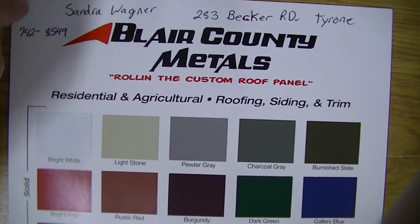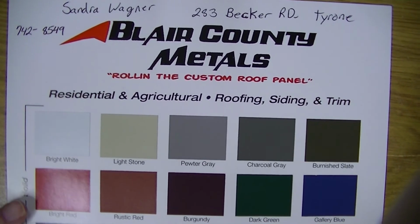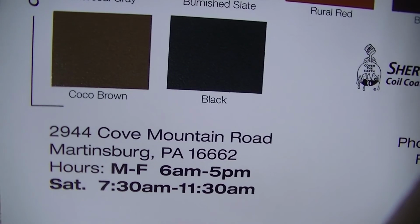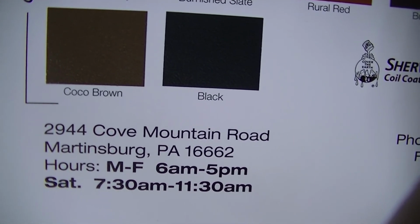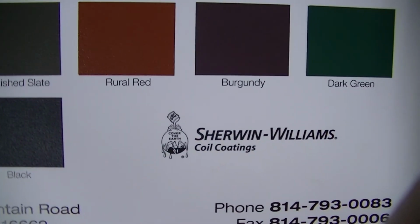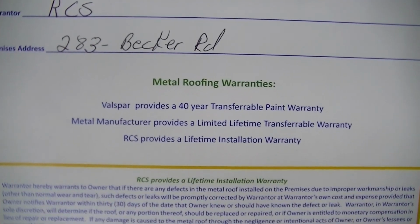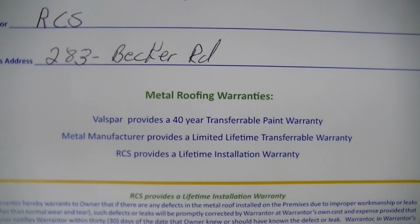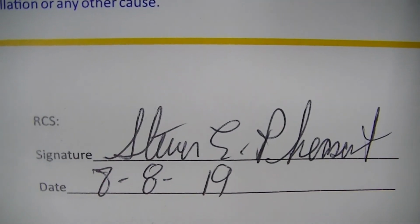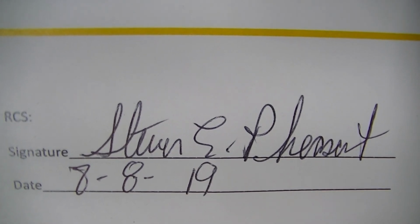And you can see who furnished the metal. Blair County Metals. And they are located at 2944 Cove Mountain Road in Martinsburg. And this color chart says Sherwin-Williams. The warranty from Residential Construction Services says Valspar. This is the salesman or perhaps the owner of Residential Construction, Steve Pheasant.